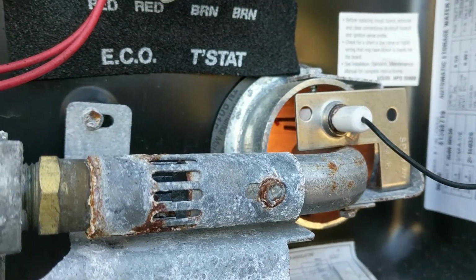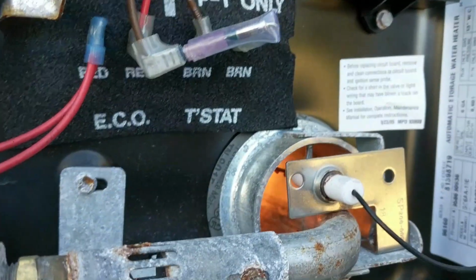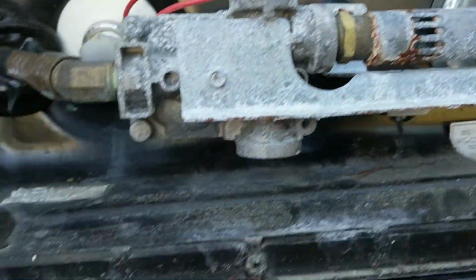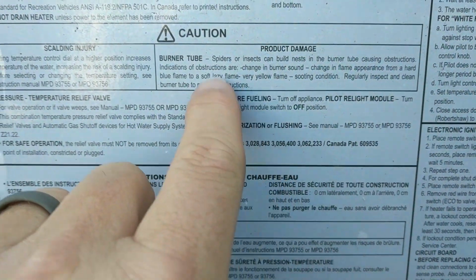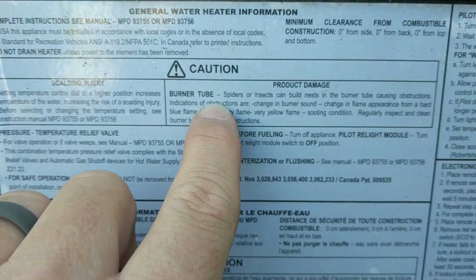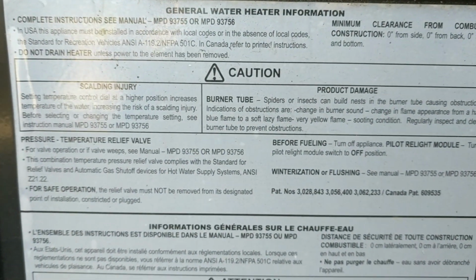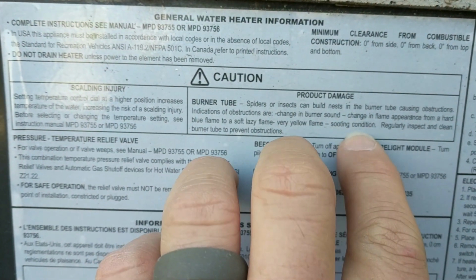Alright, Campoholics, I have a lot of soot being blown up the side of my camper from the hot water heater. So I'm trying to inspect it, trying to figure out what's going on. And as I read the cautions right here: Burner tube. Spiders or insects can build nests in the burner tube, causing obstructions. Indicators of obstruction are change in burner sound, which there is a change in my sound.